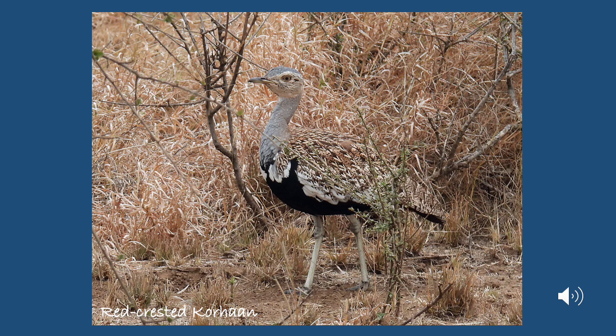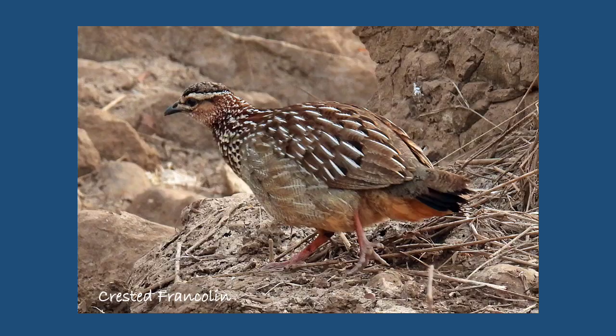Wonderful to see it while it's calling as well, the head movements bobbing up and down, and occasionally the crest gets unfurled, which one doesn't often see. Also to be found are crested francolin, usually in groups in the bushier areas.